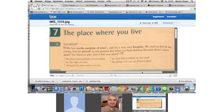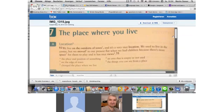Yes, we live on the outskirts of the town, and it is very nice location. We used to live in the center, but we moved to our present flat when we had children because there is more space for them to play. And it has nice views.